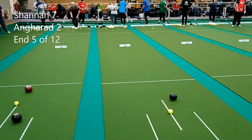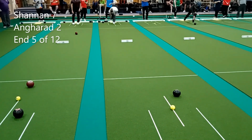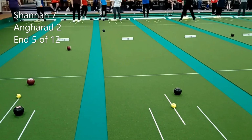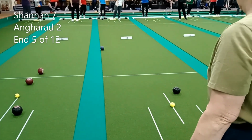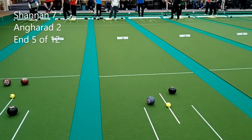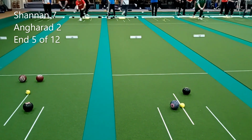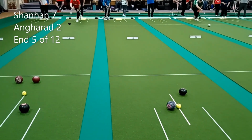She's shouting at the jack there, because the wood didn't quite carry. Gives Angharad a chance to get in there. Ooh, she's a bit wide. Is it going to hang? Yeah, it's just stayed on. It's going to come back lovely. Look at that. Very good. Perfect weight. Came back perfectly.